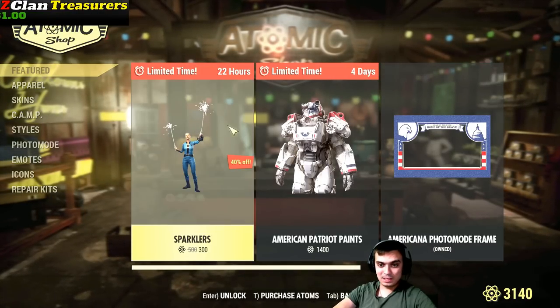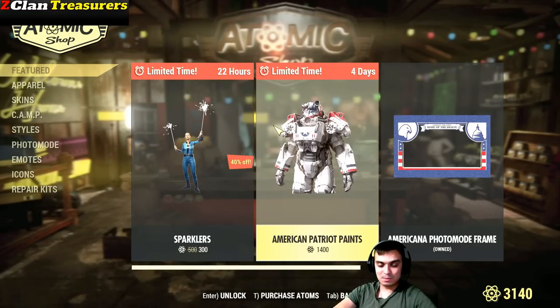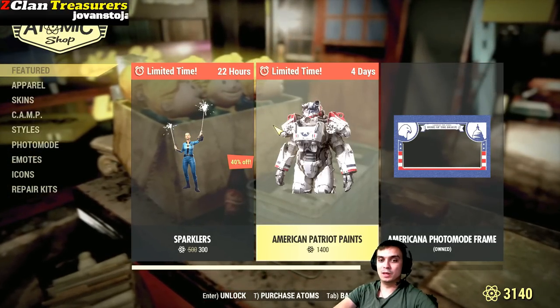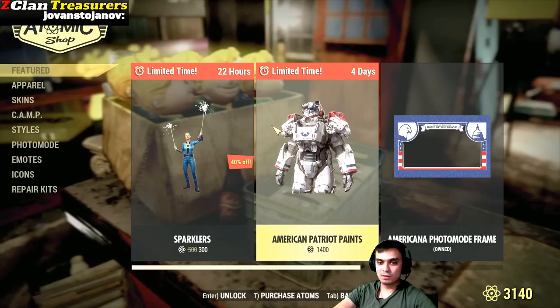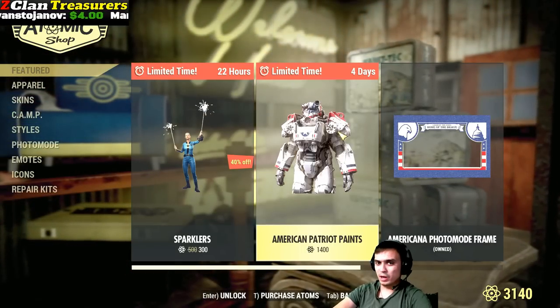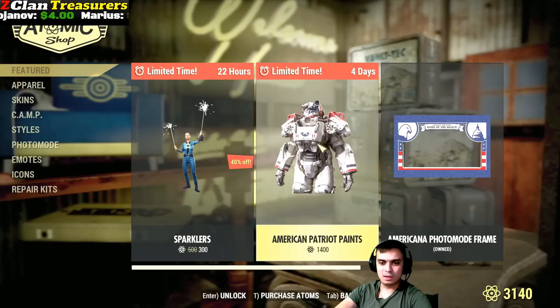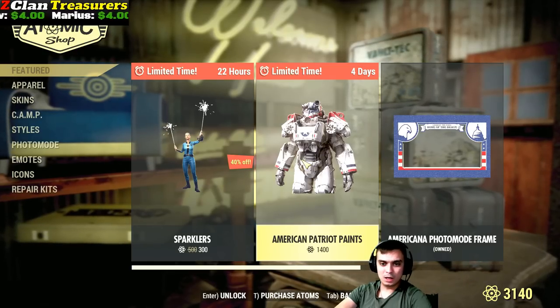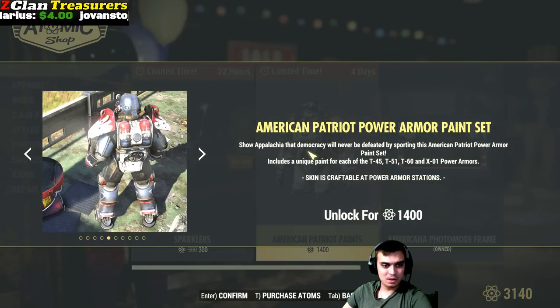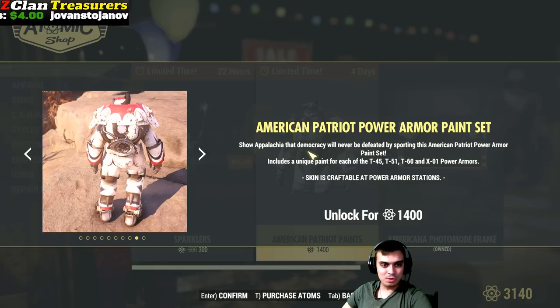Ooh, American Patriot. I've seen this power armor before. I don't remember when. I think it was like January. I think it was here before, right? Comment down below if you know for sure that this paint was provided to us before. I'm pretty sure I saw this one, and it sure does look cool.